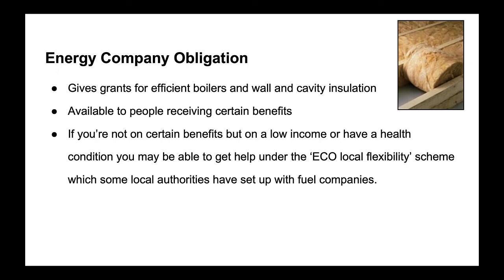There are a few grants available at the moment, which you might want to consider. Energy Company Obligation is the most popular one for years, which gives grants for efficient boilers and wall and cavity insulation. It is available to people receiving certain benefits. But if you are not on certain benefits, but on a low income or have a health condition, you might be able to get help under the ECO Local Flexibility Scheme, which some local authorities have set up with fuel companies. So it's worth having a look.